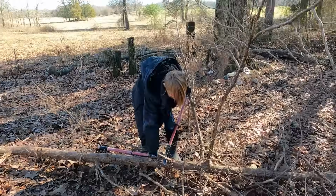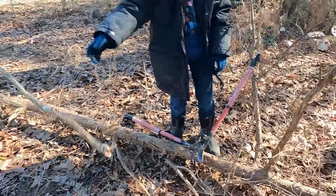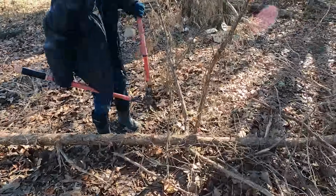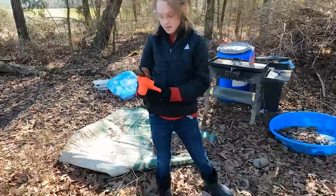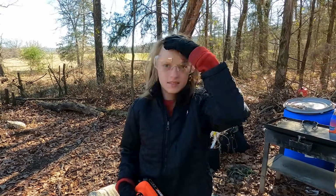Let me show you guys what the boys are up to. Morning, Jacob. Jacob is out here with this cedar log right here, taking the loppers to it, chopping it down, cleaning it up a little bit. And Talon is actually over here with the little 6-inch mini chainsaw that is mommy's.